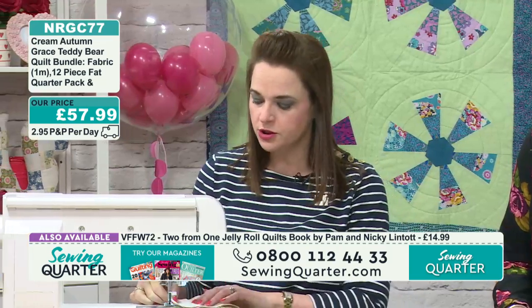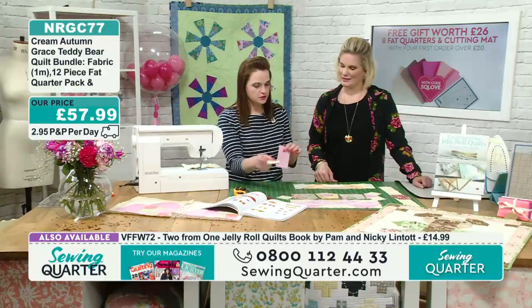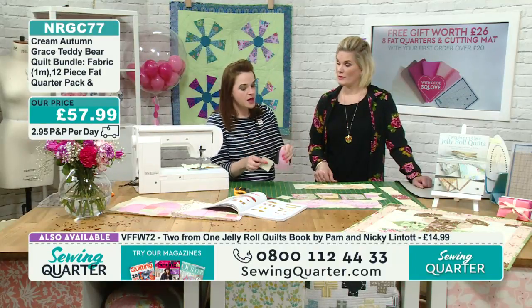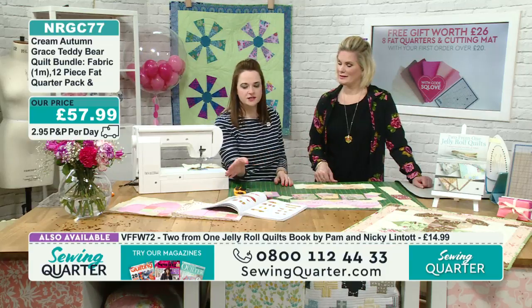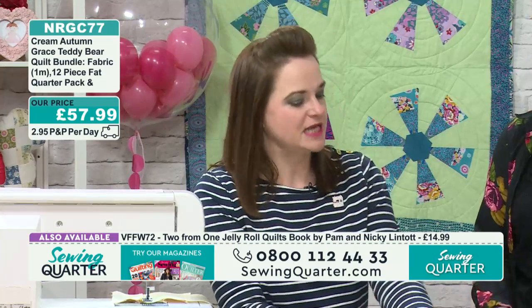or you can do all of the attaching squares and rectangles, because you could chain piece all of those at the same time. Okay. But I think to do it that way, you'd have to be quite organised, because it doesn't show it that way in the book. Okay, what's the other way? It's doing segment A, segment B, segment C.